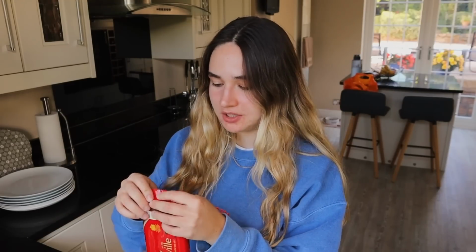See, this is the problem when I do Q&As while I bake. I don't do any of the baking. Have I started yet? No, I have not. So let me just cut up some of this chocolate first.